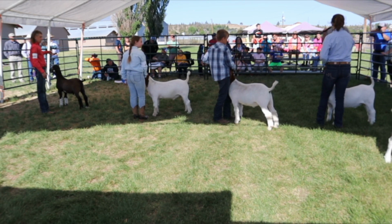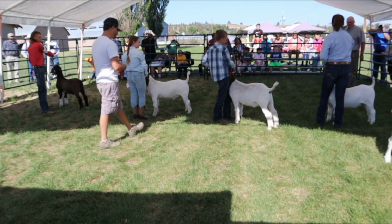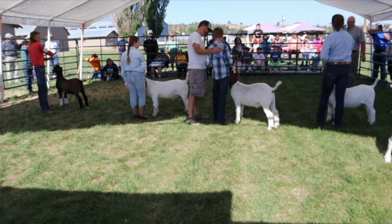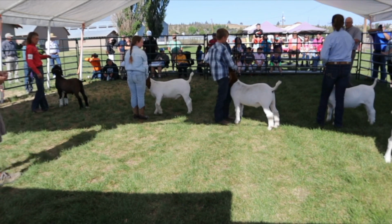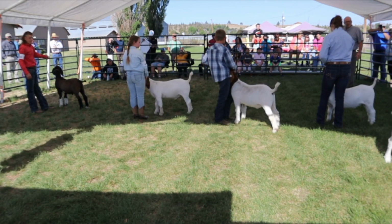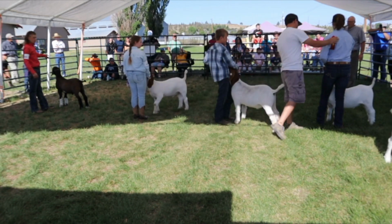Young lady here in fourth, this weather has some thickness, has some meat in it, little softer handling again than our class-winning goat, but just a little more calm in its design than the two ahead of it today. And as we get to fifth here, we just have a narrower tracking individual that just doesn't show me quite the meat that we see in our top four.